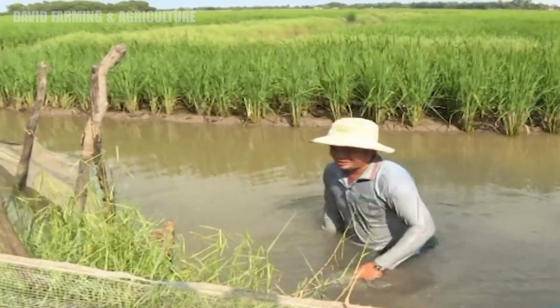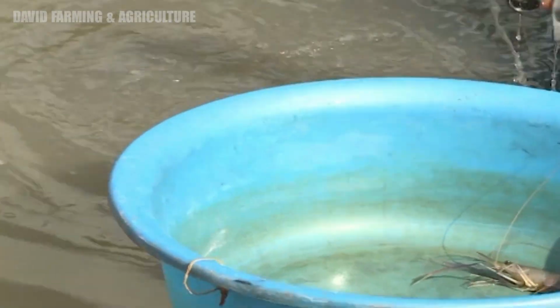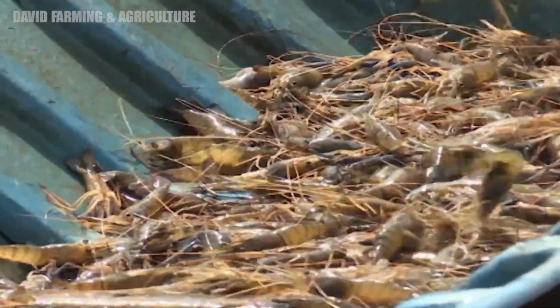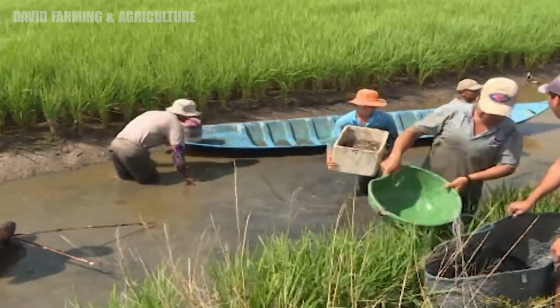Rice shrimp farmers say that this combination helps limit diseases, giving pathogens less opportunity to develop and reducing the risk of disease spreading. Furthermore, limiting the use of pesticides and chemicals helps reduce the risk of toxic residues in the product, ensuring food safety.